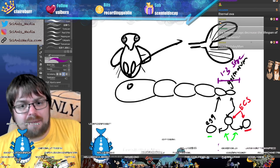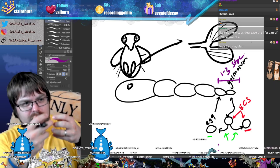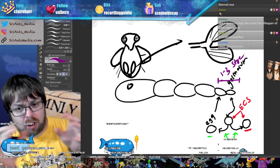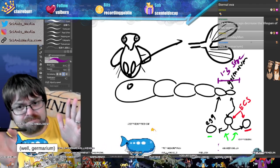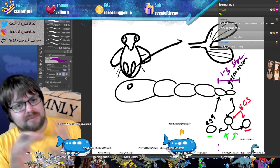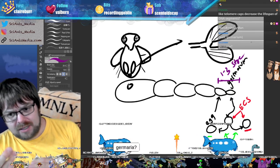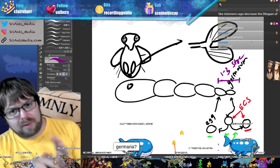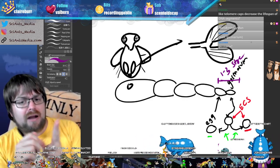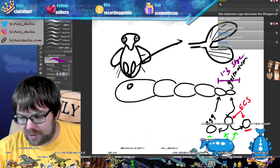Like, telomere caps, decrease in lifespan of DNA segments. So RPG fan, when they're dividing, and you're trying to end up with the same number of chromosomes in each daughter cell, there's increased likelihood of mistakes as the organism ages, just like in humans. And so even if your telomeres are totally capped, it'll be an issue with that. So germaria is the plural, and then germarium is the singular.